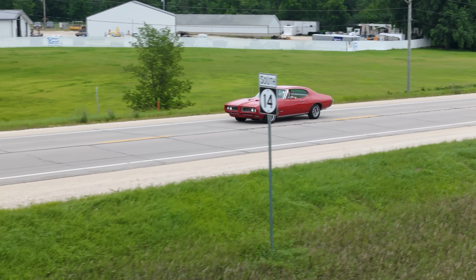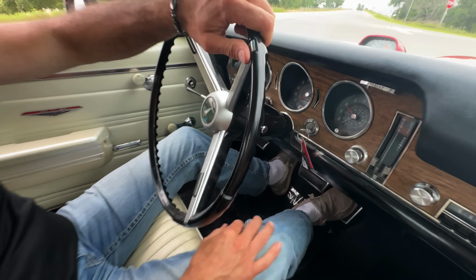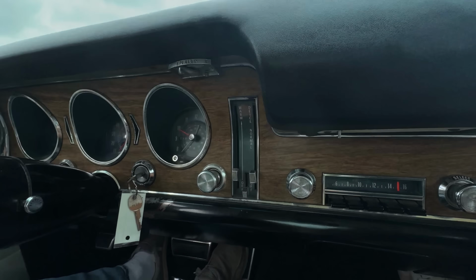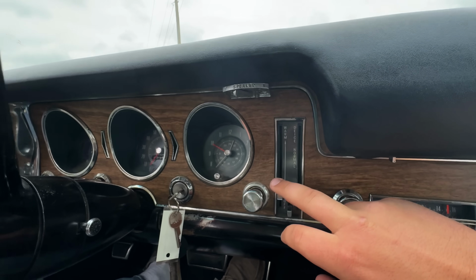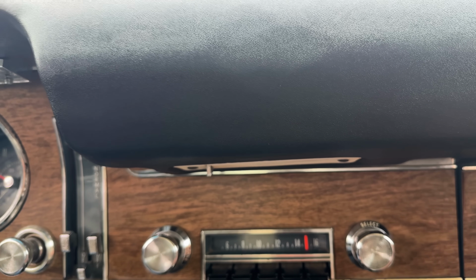This I thought was kind of just cool to see too. I mean, just from the key over the years, isn't that neat? It's never had the dash painted. Wood grain's original still. Look at the wood grain. A lot of times this wood grain gets so shot on these. Yeah. And you can tell it's not the simulated aftermarket. It's all original wood grain.